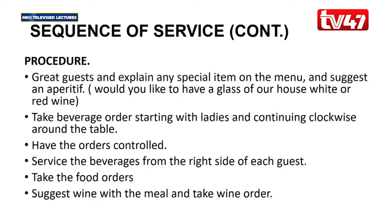Serve the beverages from the right-hand side of each guest. Then take the food order and suggest the wine that the guest may want to accompany, probably the first course or the main dish.